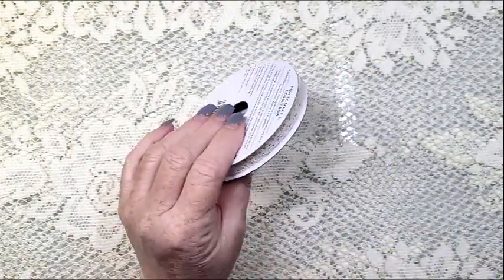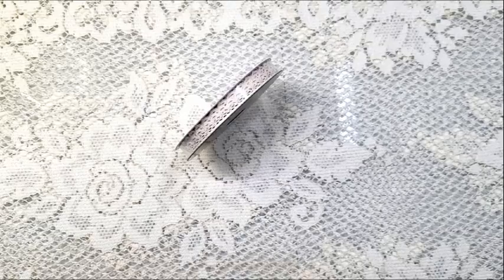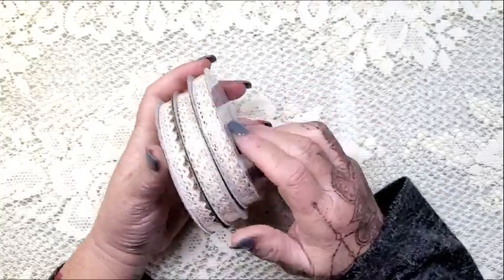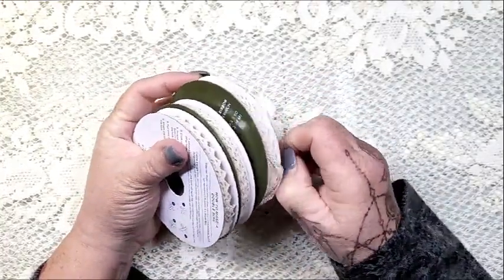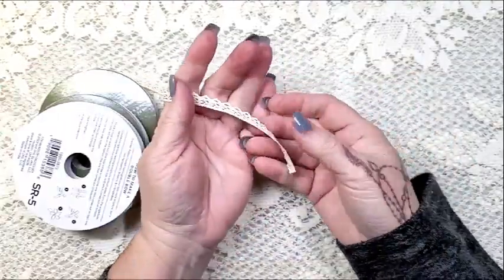And then there were these little summer laces that were on sale, or spring, I guess. We're not quite in summer yet. I got three of them because this is that size that is just really versatile, and it's that sweet, delicate kind of pattern. I just really like it.